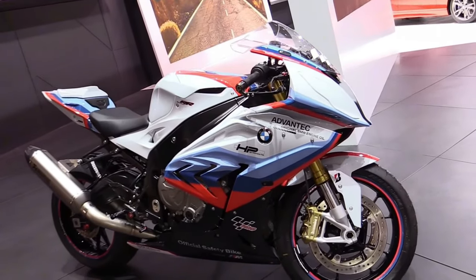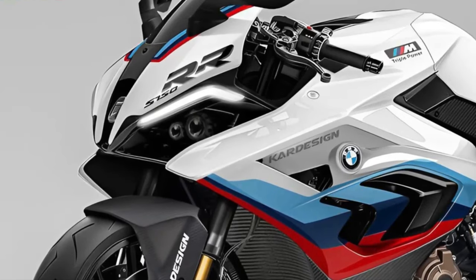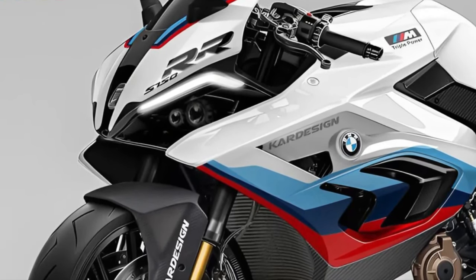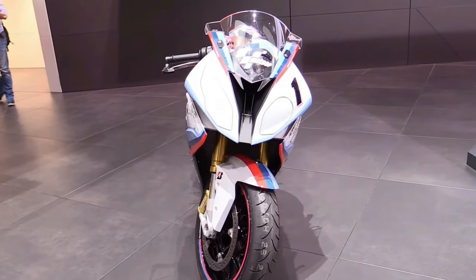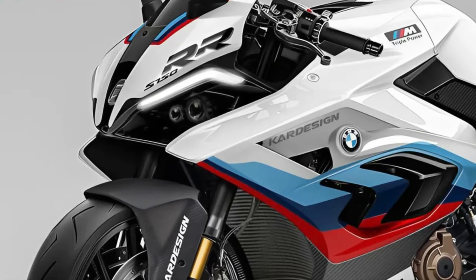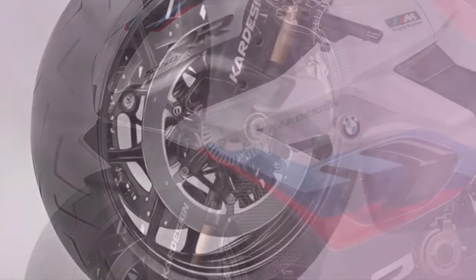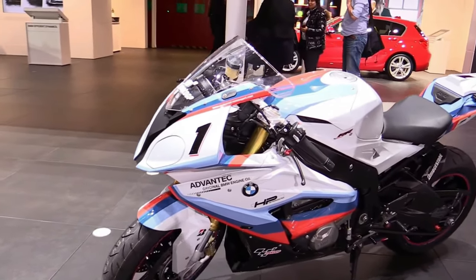The 2025 BMW S750 RR Triple is poised to redefine the superbike category with its cutting-edge technology, relentless performance, and meticulous engineering. Designed to dominate both on the track and the street, this motorcycle represents BMW Motorrad's commitment to pushing boundaries and setting new standards in the world of high-performance motorcycles.